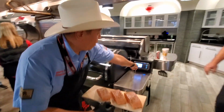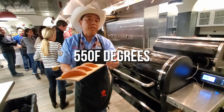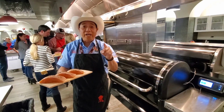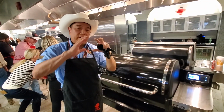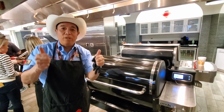We're gonna go in at around 550. We're gonna sear this salmon just on the outside. We're gonna slice it up, and we're gonna make a new style sashimi with the ponzu sauce that I just made on the fly after raiding the Weber pantry. So probably about maybe 6 minutes on this thing just to get a nice char on the outside. We're gonna slice it up and plate it with some wonderful salmon sashimi.